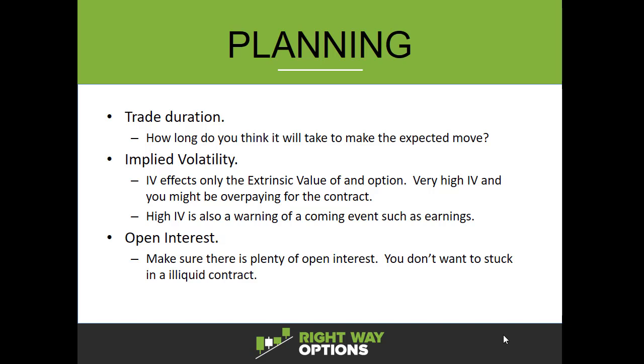Now, if you're a swing trader, a short-term trader, you may have a trade duration that's more like 7 to 10 days. Well, if you're a 7 to 10 day trader, you still cannot buy a 7 to 10 day option. What if that stock, and we've all done this, right?